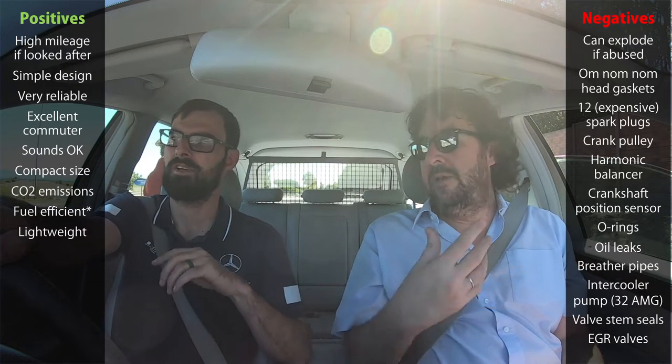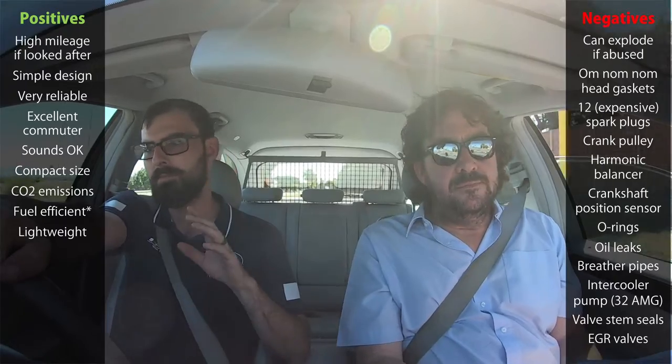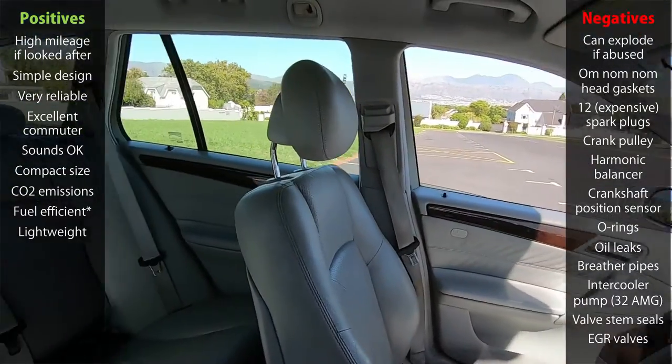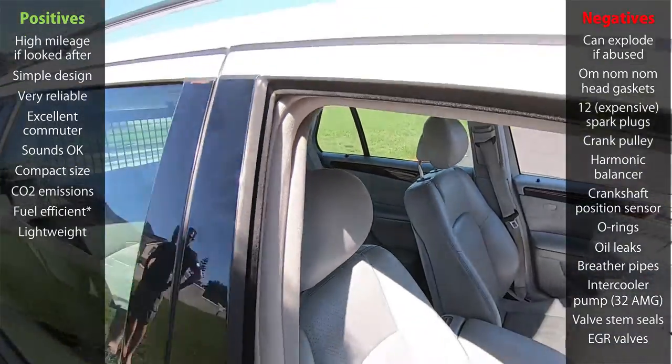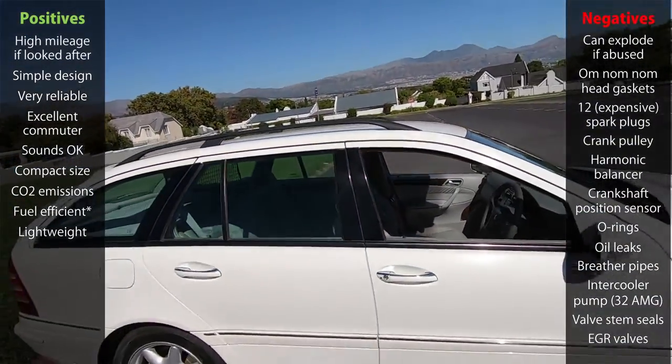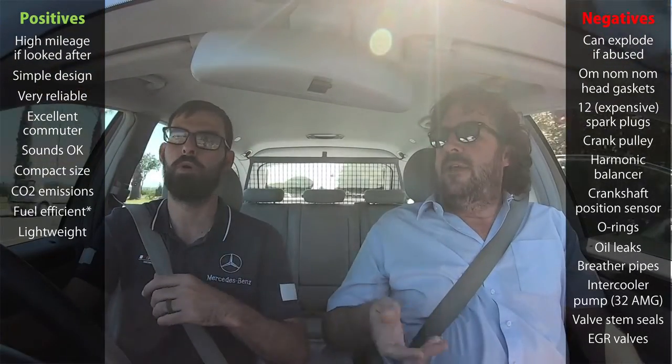I can actually testify to that. So 104s, yeah. This one that I've bought, so this is a 2003 Mercedes-Benz C240 Elegance Estate with a dog net. Do you know how many people purchase these cars and that's the first thing they take out, and then when you buy it, they throw it away.